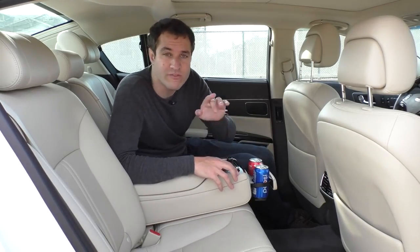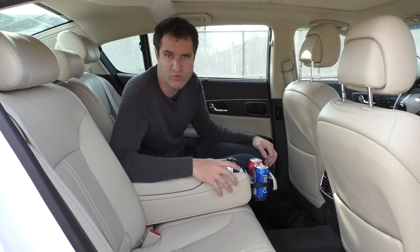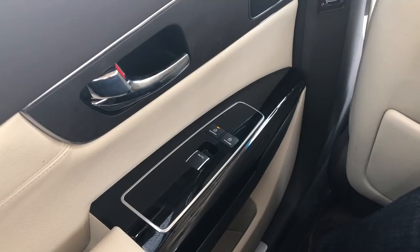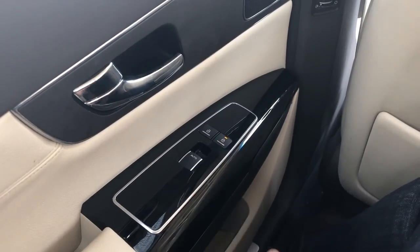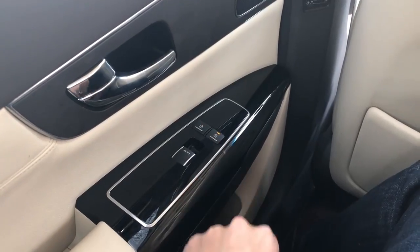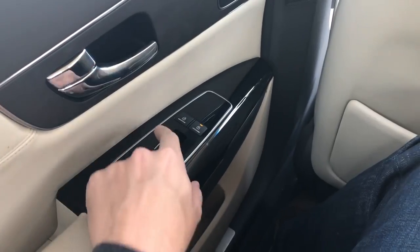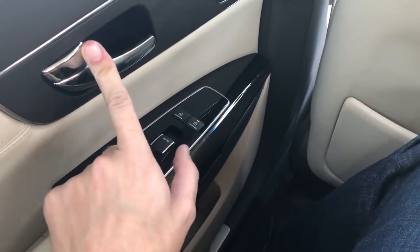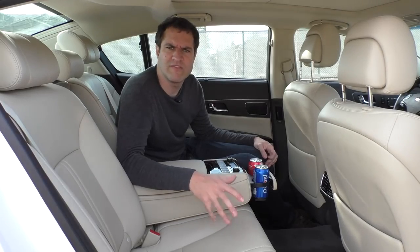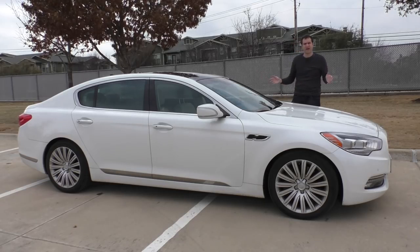Now, in a lot of luxury cars, that button lets you lock and unlock all the doors, because if you're the chauffeur-driven passenger, you should have control over whether the doors are locked and unlocked. But in the K900, that button only controls your door. So you can lock and unlock the door manually, or 4 inches down from there, you can lock and unlock the door by pushing a button. And that button has no effect on the other doors in the K900. So you have 2 different options for locking and unlocking your door in the K900, both within 6 inches of each other. So those are the quirks and features of the K900, and now it's time to get behind the wheel.